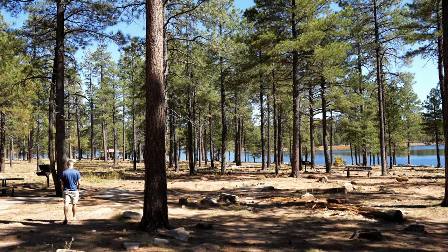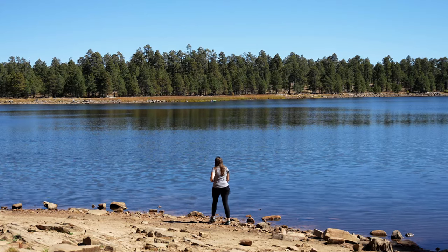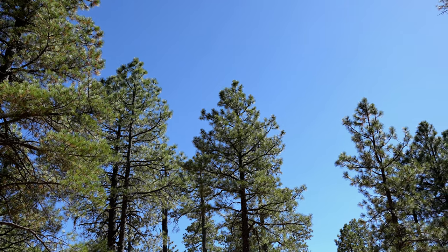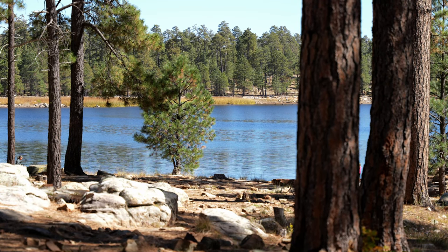Just a few minutes from the visitor center is Willow Springs Lake. This is gorgeous. I wish smell-o-vision was a thing, because you should smell the pine trees. They're so fragrant here and they're so beautiful. I love the pine trees here in Arizona.